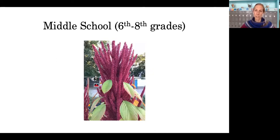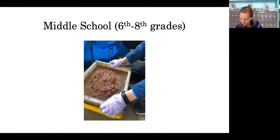All right, we also one year grew amaranth. And students, when we harvested the amaranth, when the seed was ripe, let me go back a second. So we harvest a lot of seed here on campus, some of what we grow in the raised beds, and then also on campus, flowers. When we see that things have gone to seed and we're able to harvest, we'll harvest. Cleaning and processing those seeds lasts the middle schoolers a couple of months because it's a process.